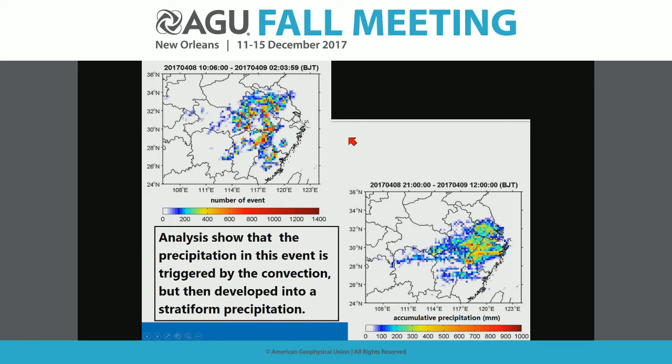These two figures show the distribution of the accumulative lightning activities, and this one shows the accumulative precipitation during and after the convection. Analysis shows that the precipitation in the event is triggered by the convection, but then developed into a stratiform precipitation, and this partly explains the differences between these two tracks.